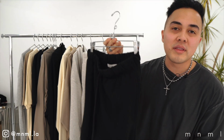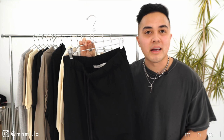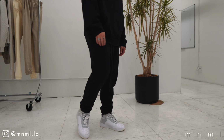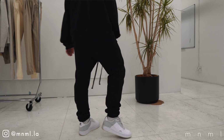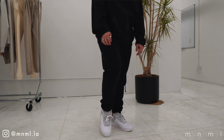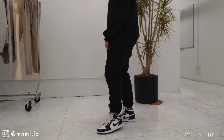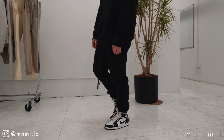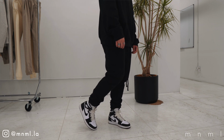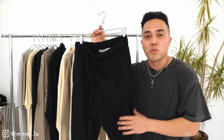And last up for the set, we have the new everyday sweatpants. And just like the hoodie, it is comprised of brushed French terry fleece that has a garment weight of 360 GSM, which essentially means, as stated earlier, it's extremely soft and has a really great weight to it. Now, what makes these pants unique is that they do feature drop crotch paneling here at the crotch area, as well as they are a little bit more tapered than our athletic sweatpants.